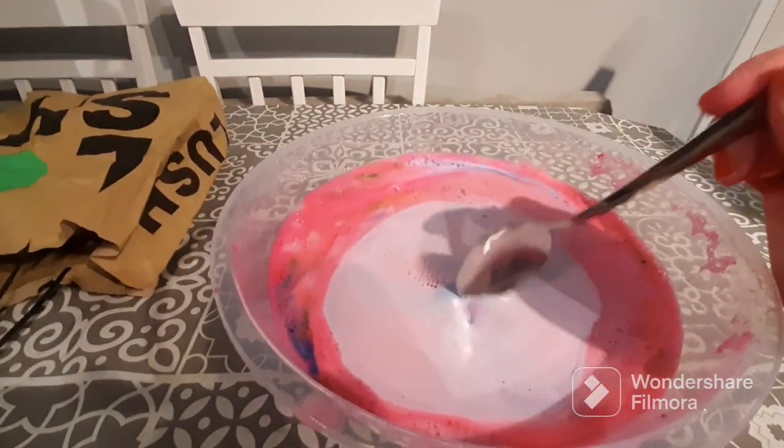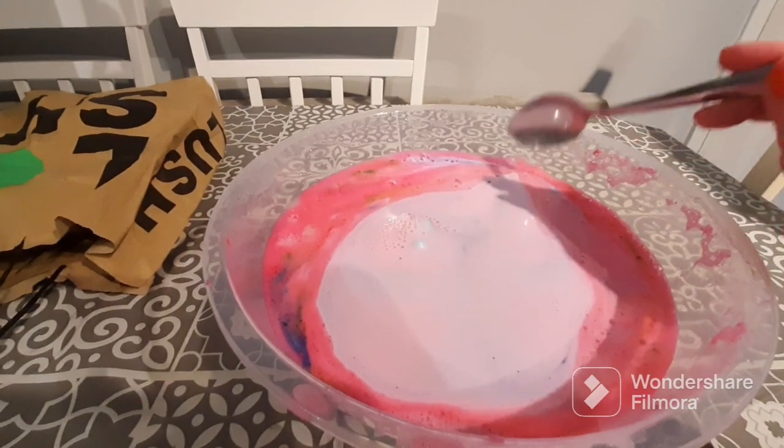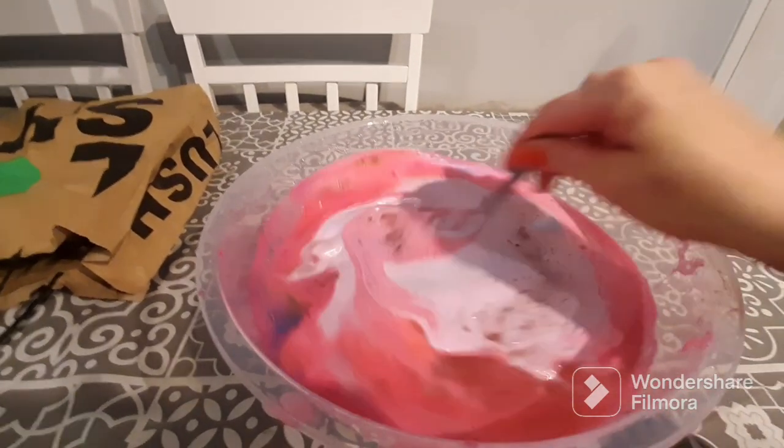Okay, so we have a spoon. I'm going to use a spoon. I'm going to lift you guys up again. I'm sorry for all the up and down, but I want you guys to see. Look at the blue pushing right into the pink. And we're going to give it a stir. Mix in all those colours.